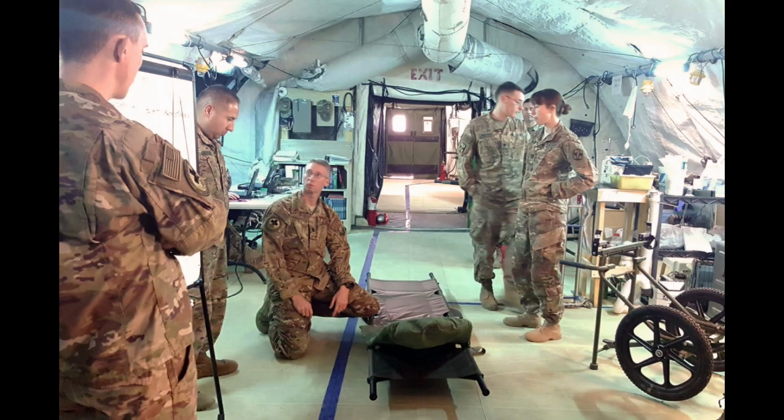So like I said, get your hands on some reporting instructions, file all the proper paperwork that you need to within your unit, make sure your DTS is good to go, make sure that your GTC is good to go. If you require a passport, make sure your passport hasn't expired or there isn't anything that's going to hinder it on that side.